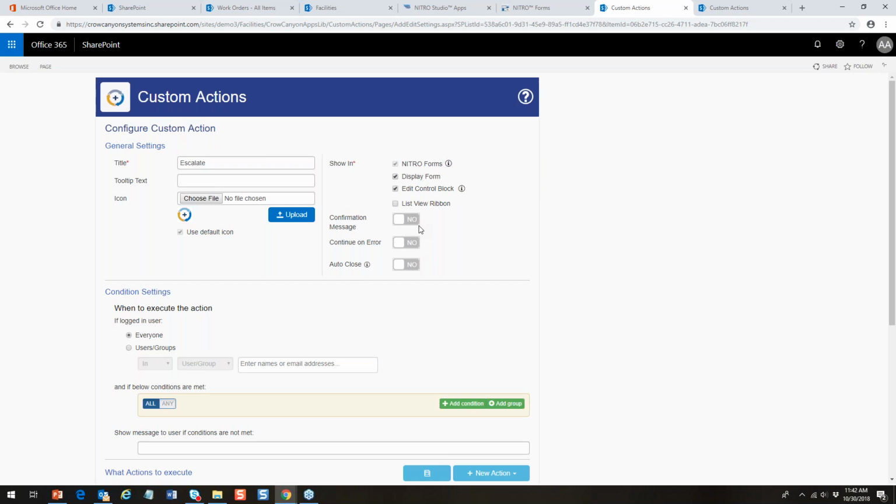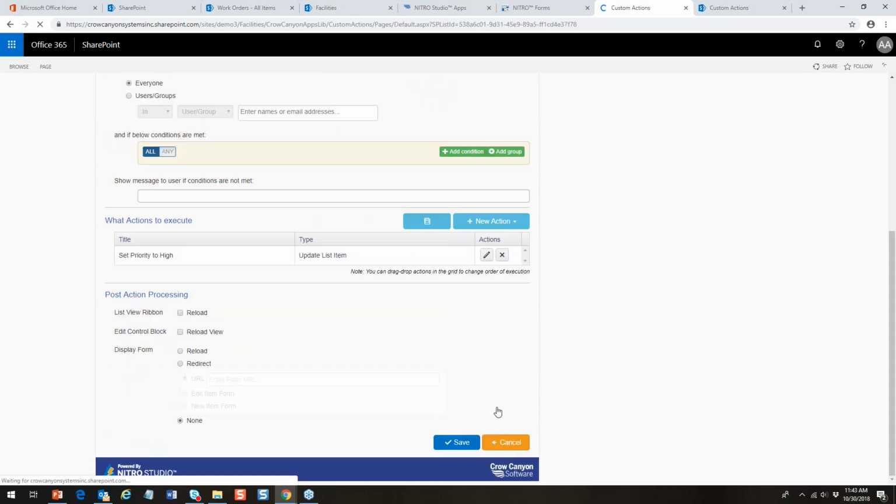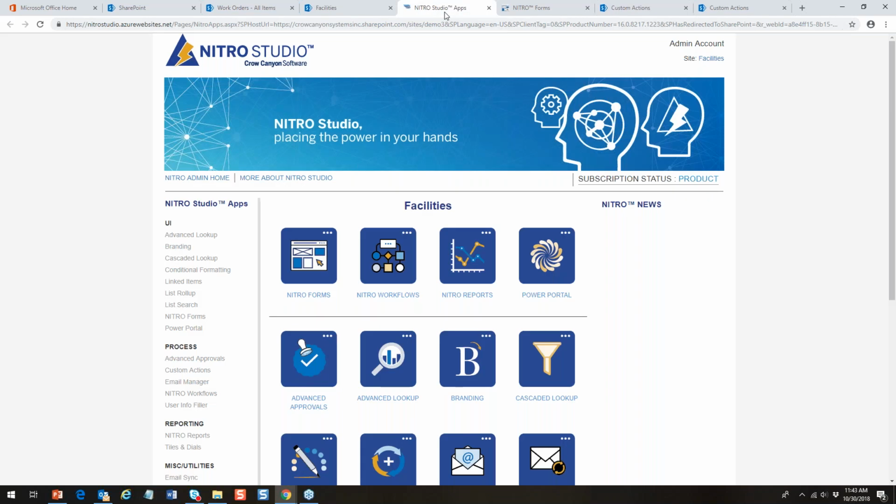Also a confirmation message: sure you want to do that? Okay, sure you want to escalate? And then change the icon, all kinds of fun stuff you can do with this. Just one example of the many, many capabilities of Nitro Studio and the way you can really turn these applications into fitting your particular requirements and needs.